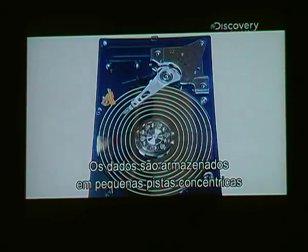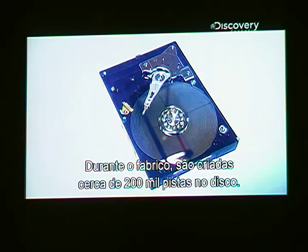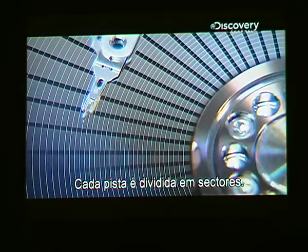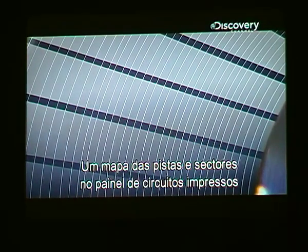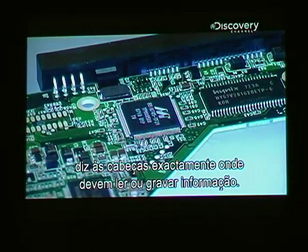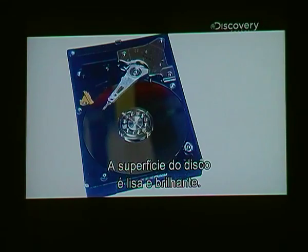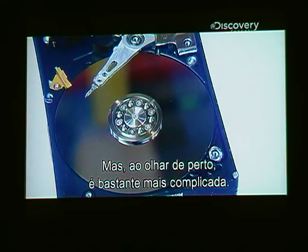The data is stored inside tiny concentric tracks on the disk's surface. During manufacture, up to 200,000 of these tracks are created on the disk. Each track is divided into sectors. A map of the tracks and sectors in the printed circuit board tells the heads exactly where to read or write information.